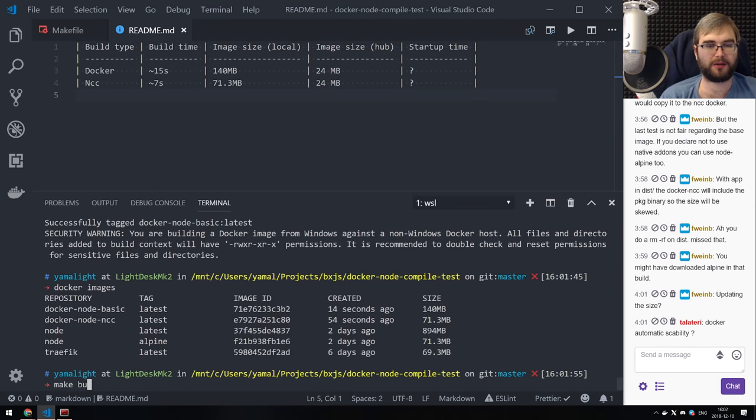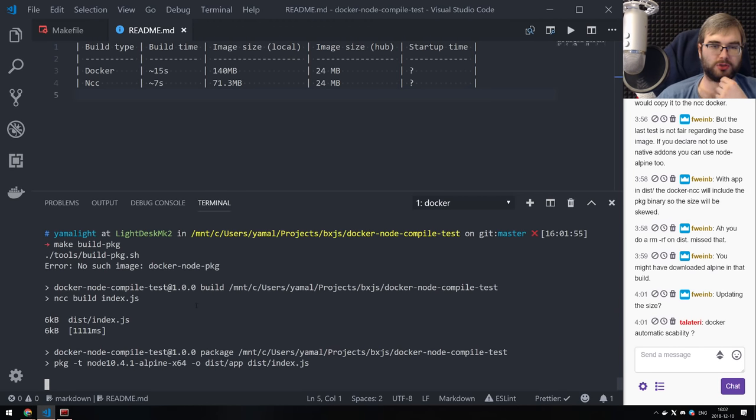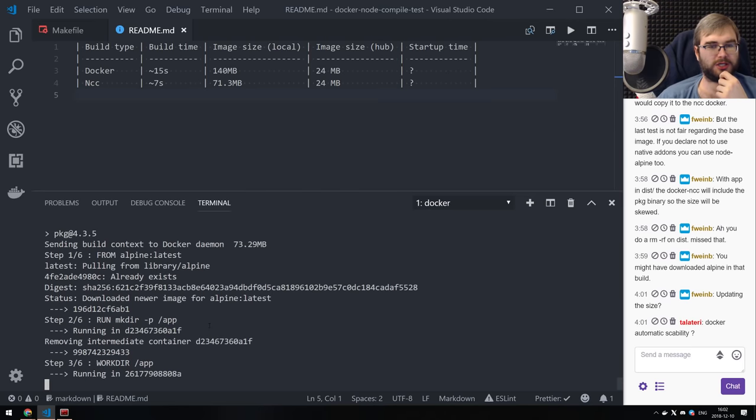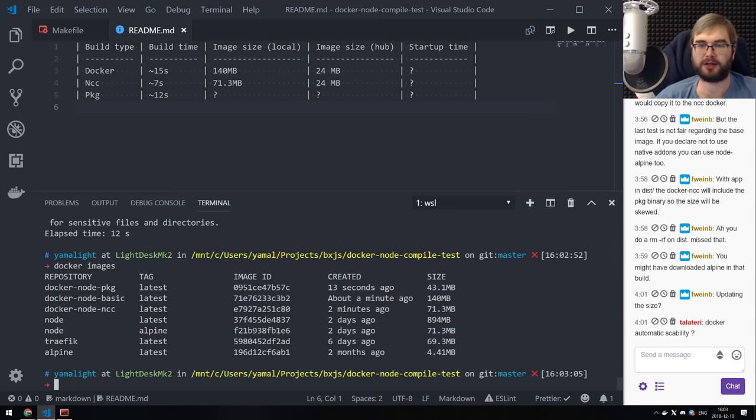Now we can run make build PKG, right? And that should, so here it builds the NCC build, 1 second. Now I got the PKG build. It also was quite fast, actually. And we got the Docker build. It's probably going to be somewhere in between. Yeah, exactly. So PKG around 12 seconds. And then 1, 2, 3, I think. Right. There we go. Okay. Yeah, right. This is exactly what I wanted. 43 megs. I mean, that is impressive, to be honest.